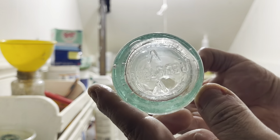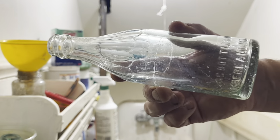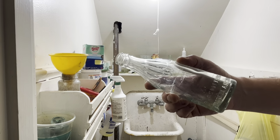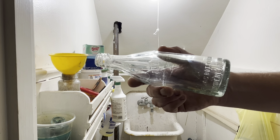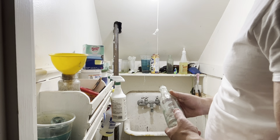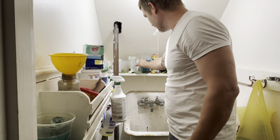Absolutely gorgeous. You can see there, guys, just super easy. No chemicals, no abrasive stuff on your hands or anything to breathe in. Water and cut copper, baby. That's it. That's all there is to it. On to the next.